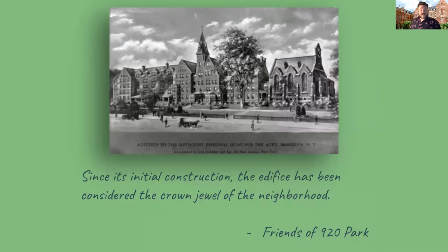920 Park Place is considered the crown jewel of the neighborhood by some and is over a century old. Built in 1889, the grounds of this building were initially designed to house the Brooklyn Methodist Episcopal Home for the Aged and Infirm, for which it remained all the way up until the 1970s. It sat abandoned for many years, as no one was particularly interested in the space, though the community kept up the property as much as possible, even securing a landmark status in 2011. Quite a triumph after years of urban decay and disenfranchisement in the neighborhood.